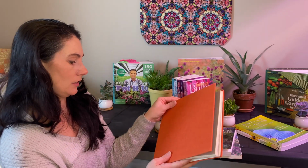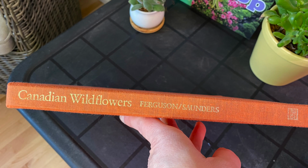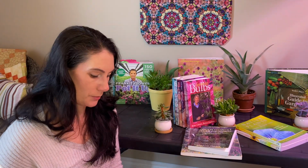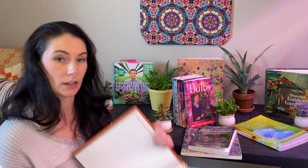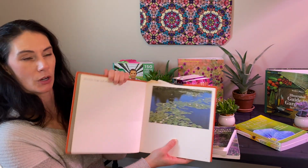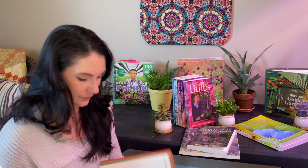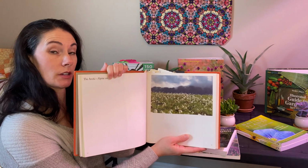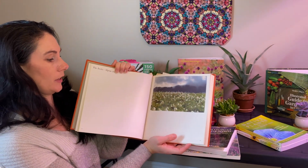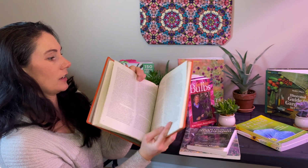So, and this, I don't even think it ever had a dust cover when I got it. It's called Canadian Wildflowers by Ferguson and Saunders. And it's broken up into different areas, conditions and climate type areas. Like this is marshes, bogs, and wet places. Here's the Arctic, the Alpine area, and it just lists the plants in those areas. And I mean, obviously probably not all of them, but lots of this absolutely gorgeous photography and great information.